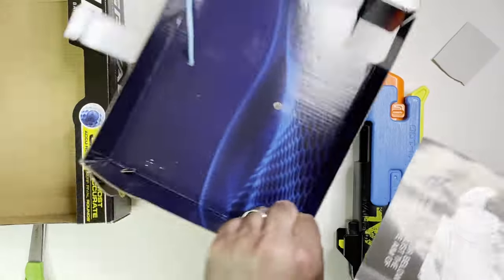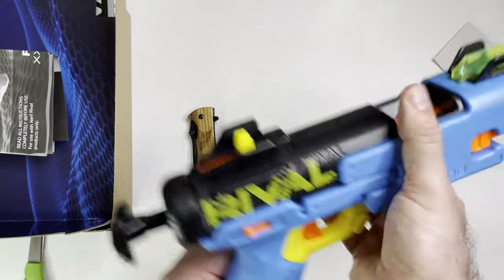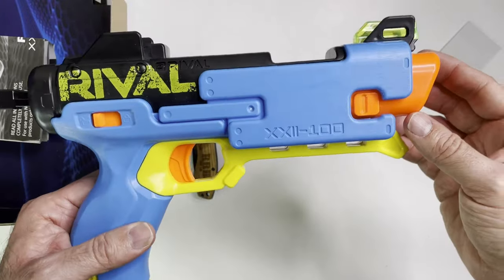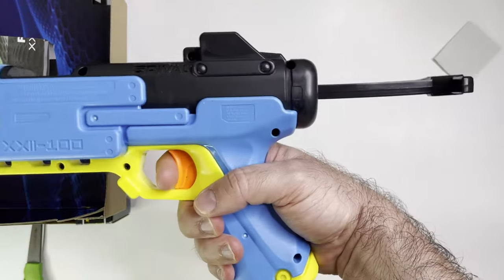So we may, for our family's purposes, have to invest in some different ones that are not these. But for a target Nerf gun, this might be one you want to check out. It does shoot very fast. It's very loud. Strong cocking mechanism.